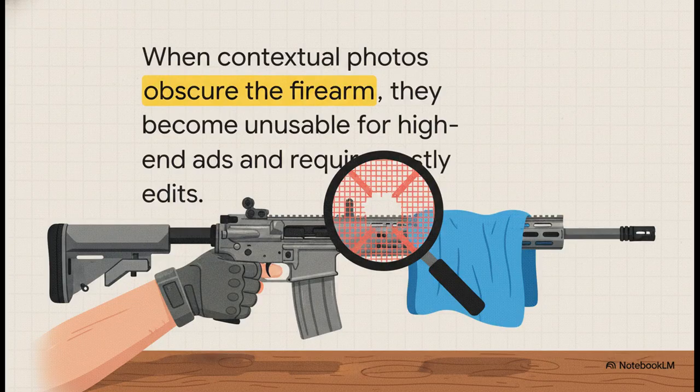So the next thought is, okay, let's put it in a real setting, which is a great idea, but it's got its own sneaky trap. The second you cover even a tiny part of the firearm with a glove, a sandbag, anything, it becomes unusable for high-end ads. Your designer can't just guess what's underneath.